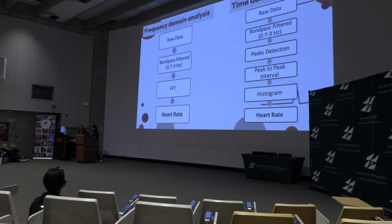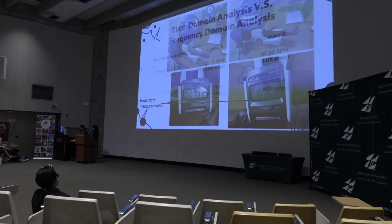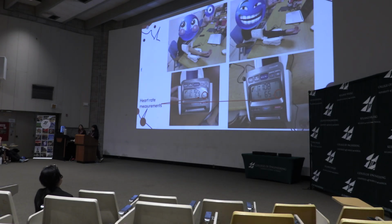To compare the two methods that we just discussed, this diagram shows the steps on how the data is processed. And this is a graph of how it compares frequency domain analysis and time domain analysis. It shows that frequency domain analysis is quicker, but it's not very accurate compared to time domain analysis, where there's a lower percentage error. And on the lowest row, it shows the control where we took our heart rate with a very advanced BPM monitor. And this is us using the highly advanced Japanese heart rate and blood pressure monitor. Subject A's BPM was 68 and subject B's BPM was 83.